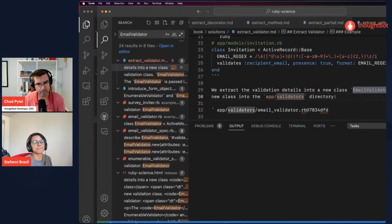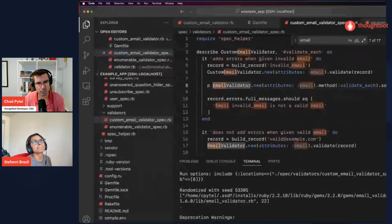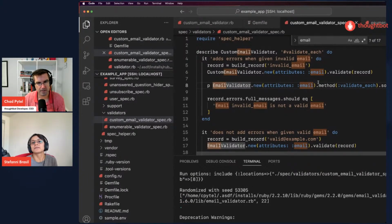Oh, I see. I guess the other option is to remove the custom validation and just leave the one that clearance gives to us, and then we change that later. Change the book later. Yeah, or revisit this. I don't know. Maybe we could create another validator as an example for the book that is not an email.